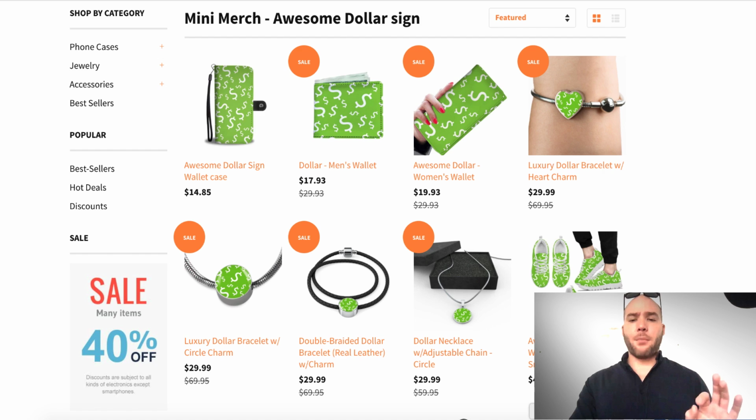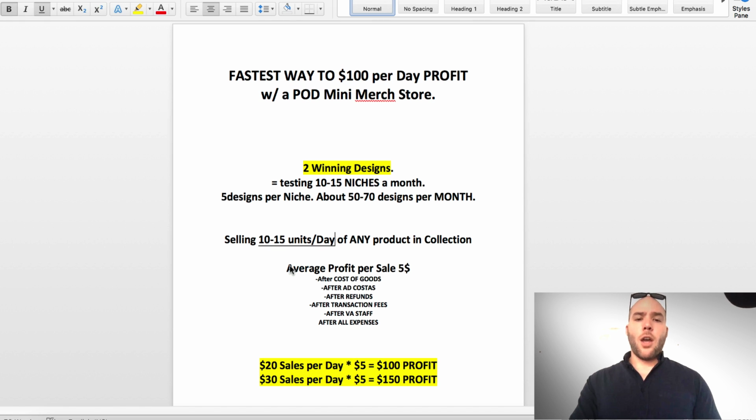So you're making the most money. You're making about $5. So if your average profit per sale is $5, this is after your cost for ads, after your cost to buy the product from the factory or your supplier, which is print-on-demand providers, right? Print-on-demand apps. After your refunds, after transaction costs, after all your expenses, you're going to make $5.